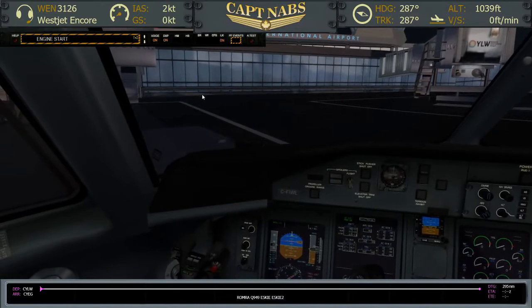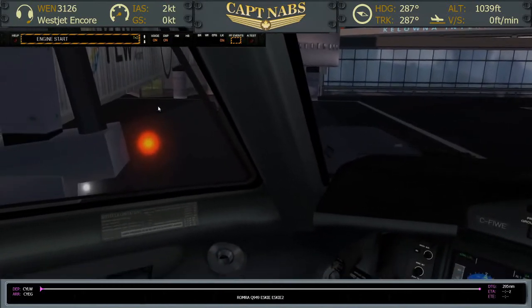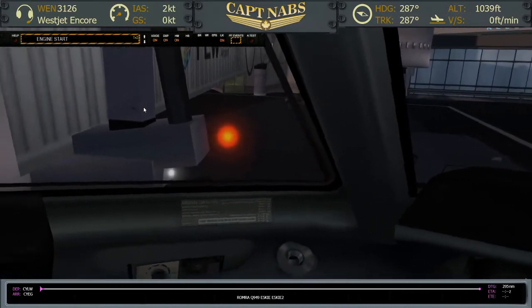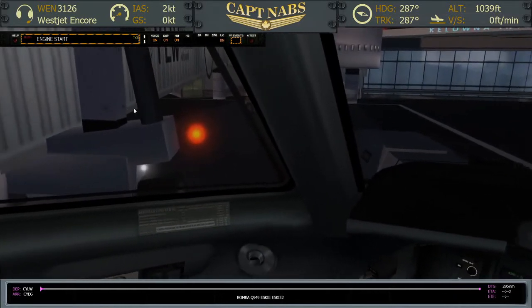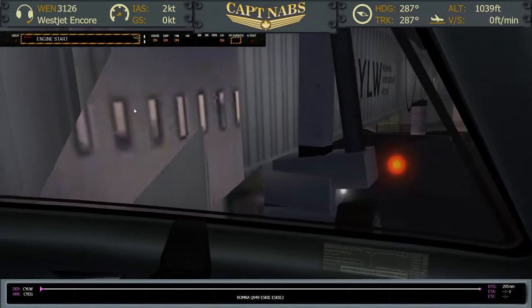2 minutes. Alright, so we're going to go ahead and say we're fully loaded and everybody's on board. We're going to take the jet bridge away. Main exit closing.